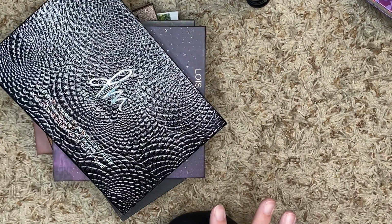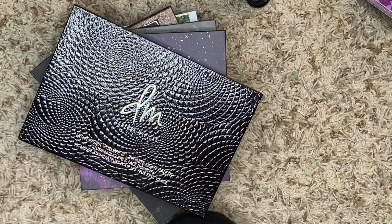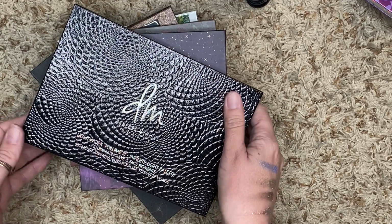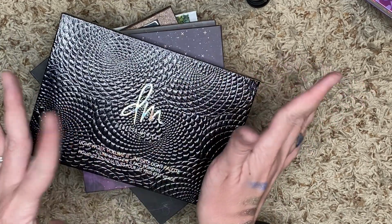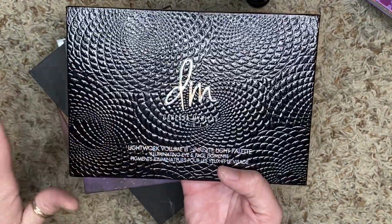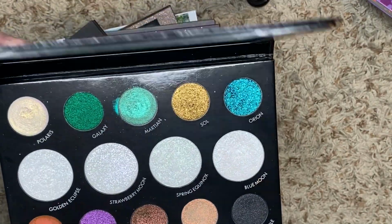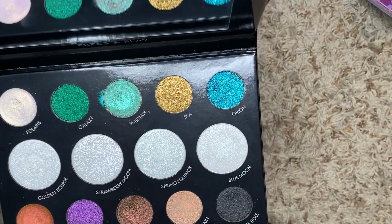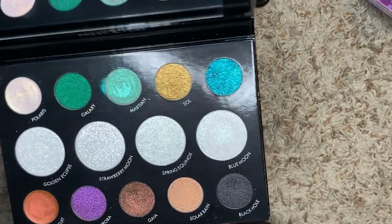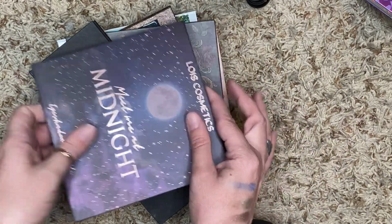We have a pile of random. I have quite a few palettes or piles of just random eyeshadows that there's not enough of them to have their own pile, so they're in a random pile. So let's go over this pile. This is the Danessa Myricks Lightwork Volume 2 palette. It looks like this. This one came out in 2021, I want to say. I never use this, but it was so freaking expensive. So we're keeping this one and we are making an effort to use it more because I don't want to waste my money.